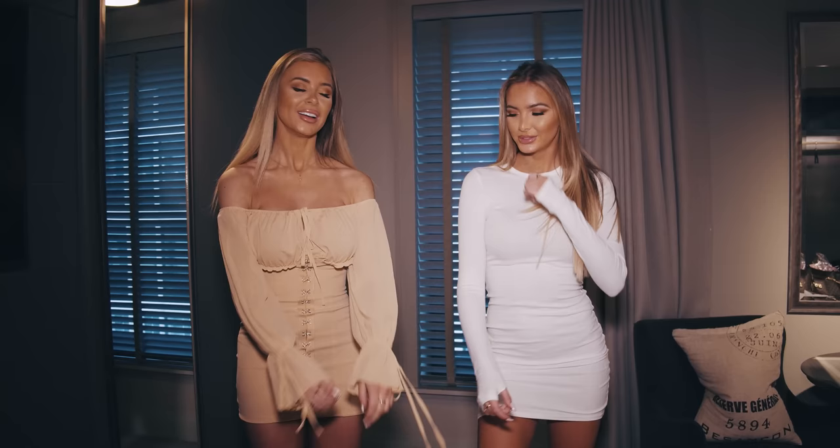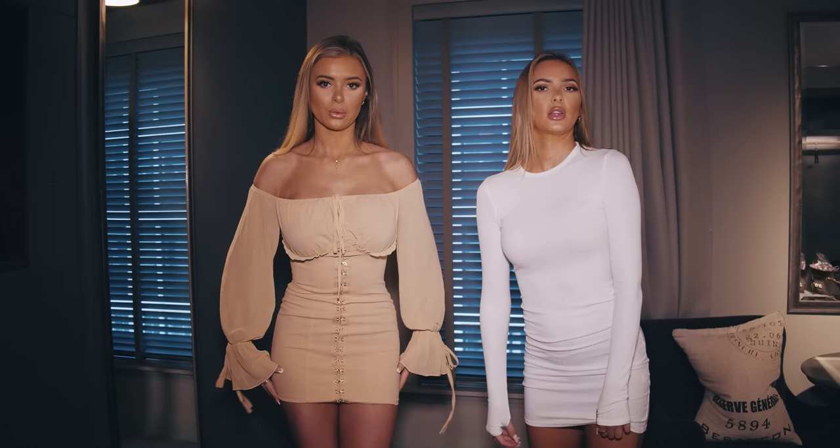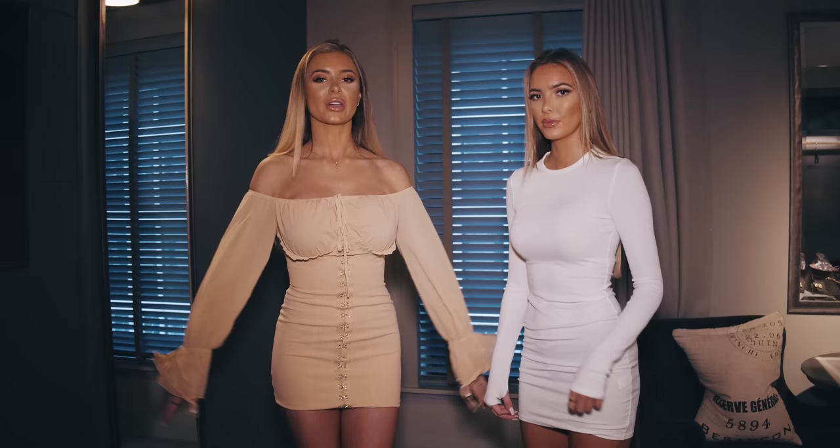Oh my God, I absolutely love this dress. So it's like a corset, but it's not actually a corset. It's an all-in-one, but it really snatches your waist in and makes you look like you've got a really low waist. Very Kimmy K. And it's with the puffy sleeves as well. It's so girly. I absolutely love this.